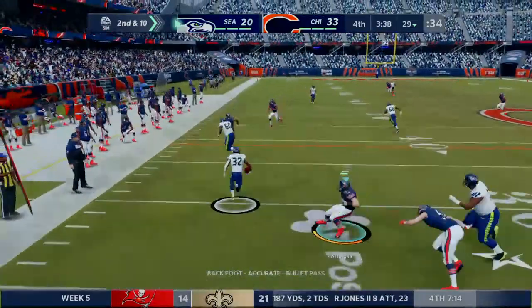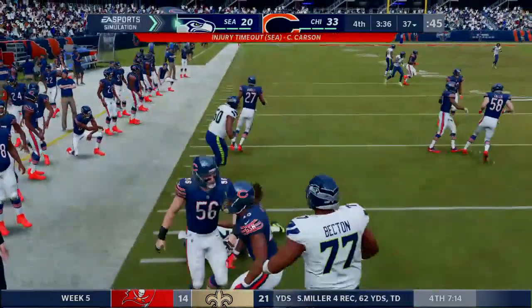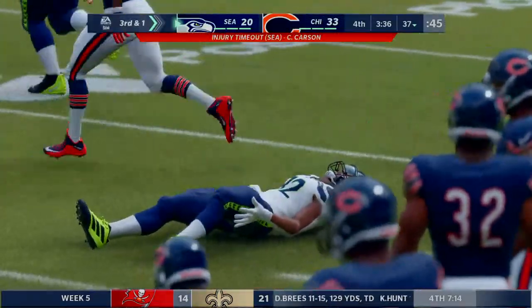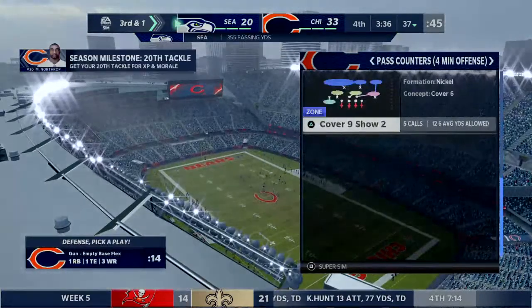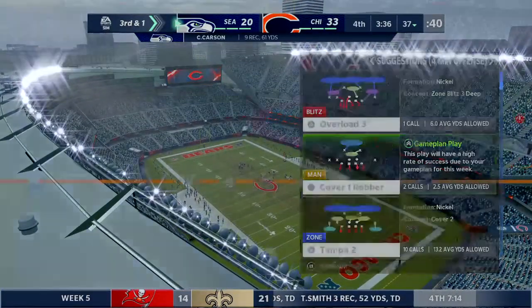Here's a pass swung out left to his running back. And they'll wind up getting this to the 37. Gain of 9. Now we're going to get a timeout here as it looks like there's a Seahawk injured on the play. We'll check on his status when we get back.